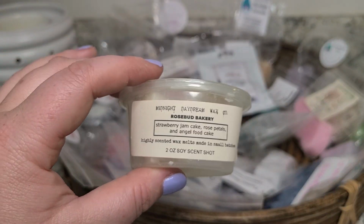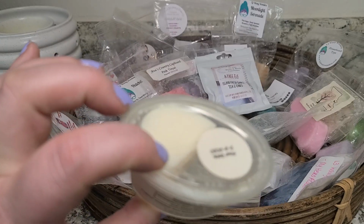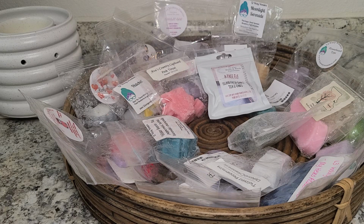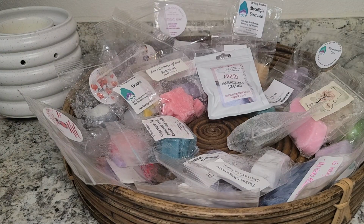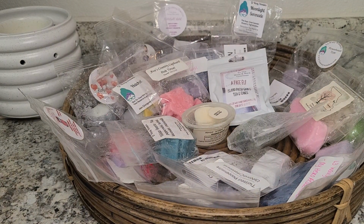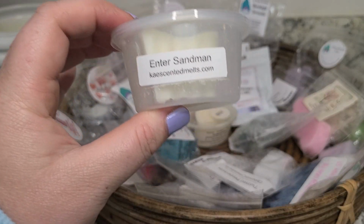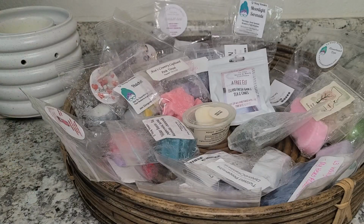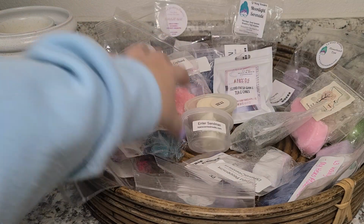Midnight Daydream Wax from Rosebud Bakery. This is strawberry jam cake, rose petals, and angel food cake. I have about a third left of that one, so it just needs to go. And two more. This one is from K Scented Melt, and it's Enter Sandman. Really enjoyed this one. This is a lavender minty nighttime blend, so that'll be perfect.